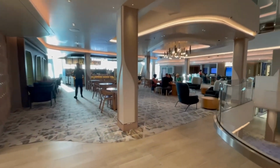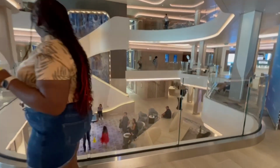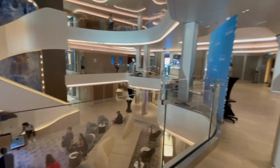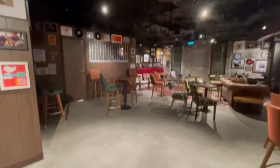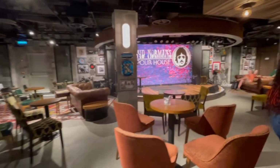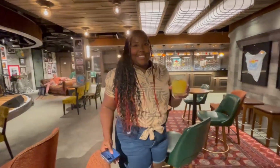We got Starbucks, get your drink on. And yeah, this is an atrium place. And this is where they will also host activities or any sort of game shows, but it can be kind of cramped. And here we have St. Norman's Porthouse. They will host trivia events here and also shows at night. Unfortunately, we didn't get a chance to really join those shows at night. The space is definitely more spacious as well.